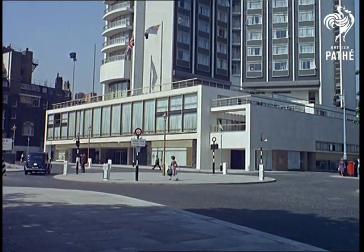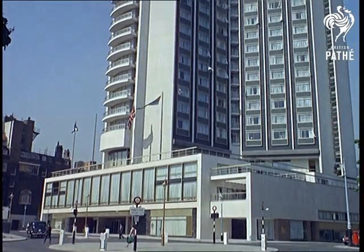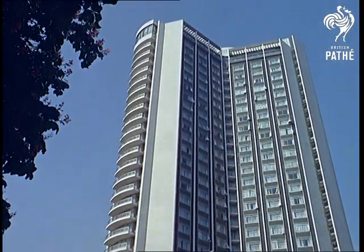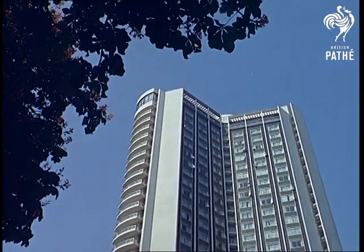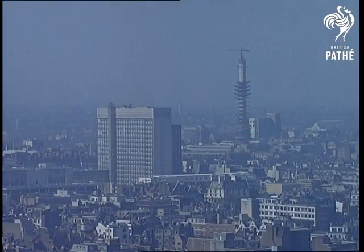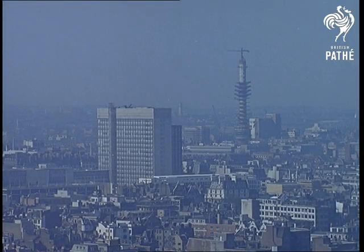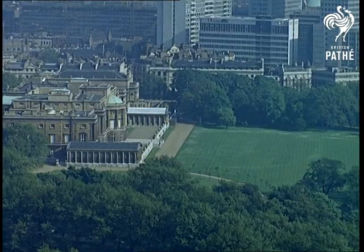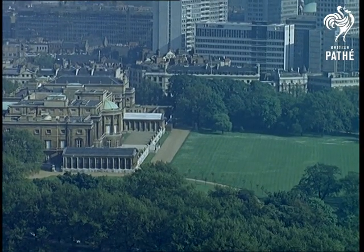London's new landmark, the Hilton Hotel, 30 stories of it high over once sedate Park Lane, to say nothing of 4 more stories underground. If you've a head for heights, there's a grandstand view from the rooftop restaurant with that controversial view of Buckingham Palace and the Queen's once private garden.